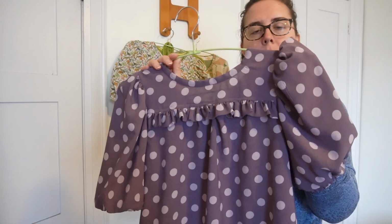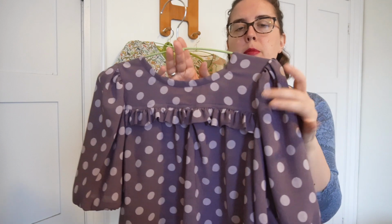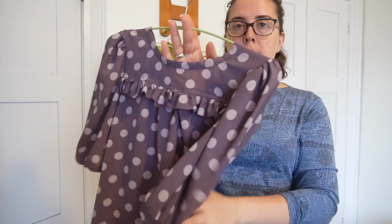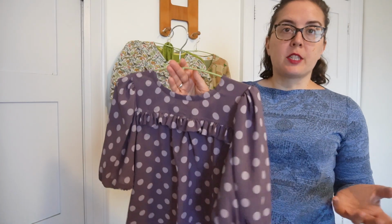I think I ended up cutting the sleeves on the cross grain because I couldn't fit them up and down the fabric. I think I cut them crossways. I don't think I took any width out of the sleeve, so it is very puffed. So you don't end up looking like you've got a huge sleeve up to here because the drape just sort of drapes down. Makes me feel kind of clowny, but hasn't stopped me wearing it.